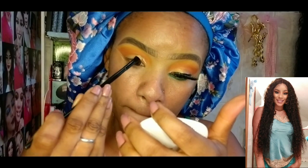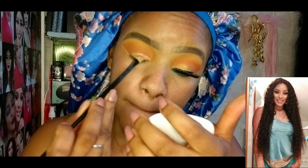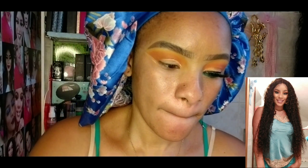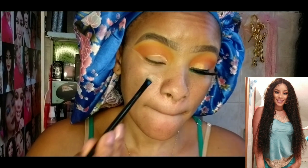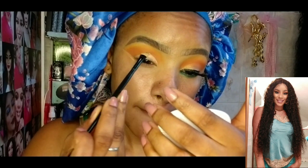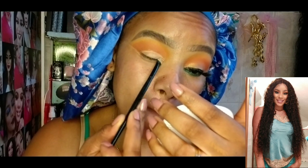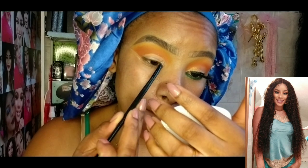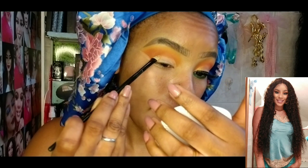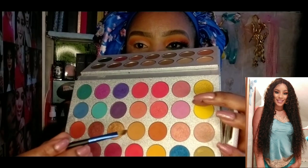So now we'll be cut creasing. This is not just a perfect cut crease, but it's just a cut crease that I did because I want to add gold to it, concerning the same fall look that we are talking about. A little bit of gold is needed, that will just make it pop as a golden queen, goldy baby. You got to add gold to that as a gold queen.